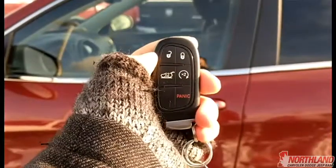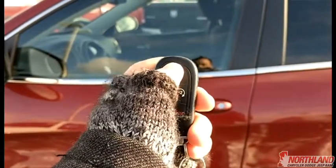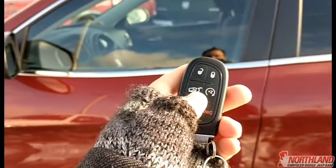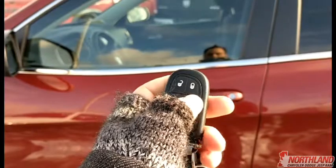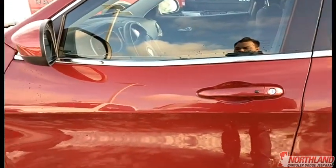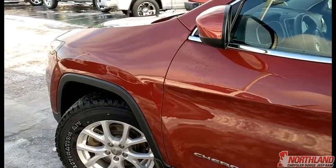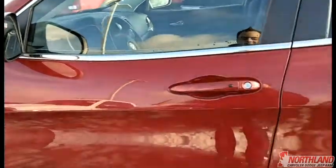Okay, so we got our keys here. Now let's jump on in. So we got unlock, 2 presses to unlock all the doors. You got your lock, you got 2 presses of that one to open up the back, and then 2 presses of this guy, and it will start up for you. So it does have the electric start, which is really nice, especially in the winter.